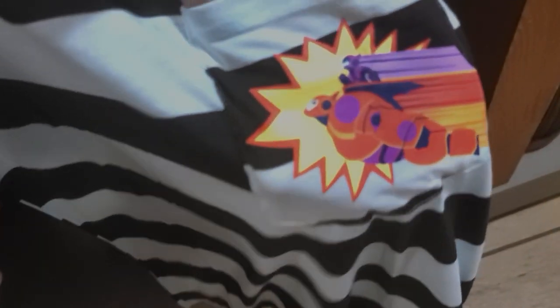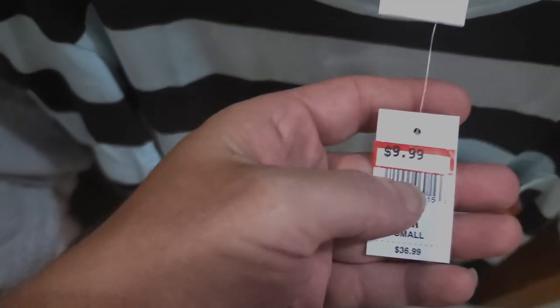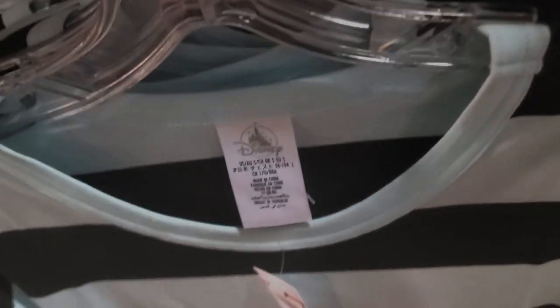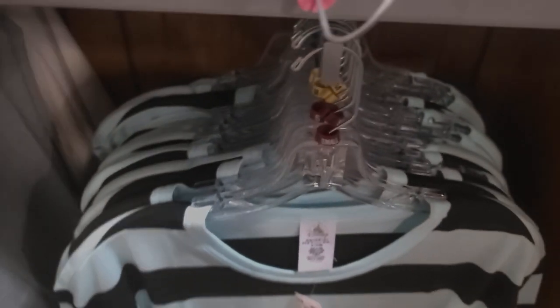What else is new? We like new. What shirt? This one? That's a Baymax shirt. Baymax shirt for adults. That's $9.99. Small, medium, large, extra large, empty hangers. We love that. And extra large is as high as that goes.